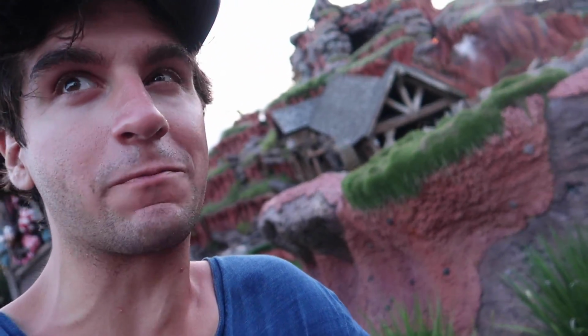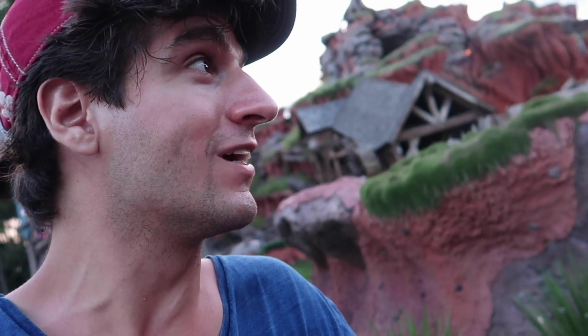I just got off of Splash Mountain. That was fun. I haven't done that in a while. It's kind of refreshing, even though it hasn't really been as hot, at least right now compared to earlier. And that was it. That was my last, I guess, alphabetical kind of thing that I needed to do. Kind of a little bit wet, but not crazy wet.